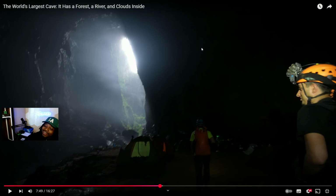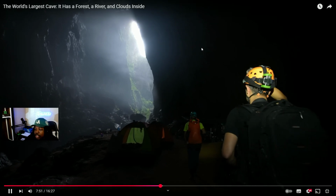Dude, there's no way. This stuff took so long for the earth just to naturally make it. Ain't no carving, ain't none of that. Ain't none of that George style stuff. Like, this is just straight up natural. Imagine sleeping here, looking at this view.